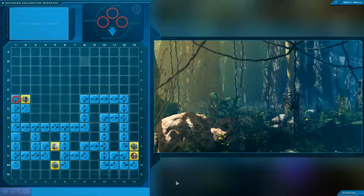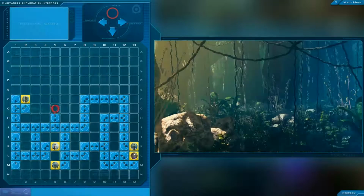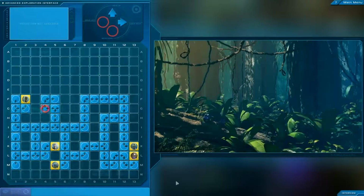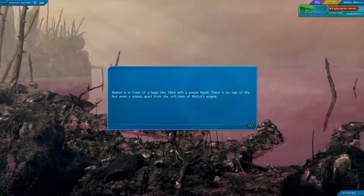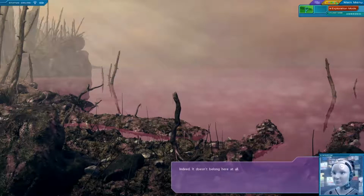Okay, let's... Dead end. All right. Okay, so let's go this way. I'm honestly hoping for a dead end. Dead end. And Mobot is in front of a huge lake filled with purple liquid. There's no sign of life, not even a sound apart from the soft hum of Mobot's engines. What a weird place. Indeed. It doesn't belong here at all.